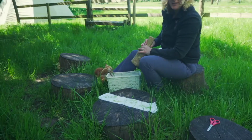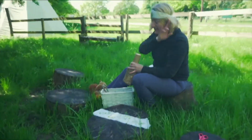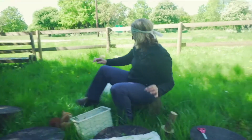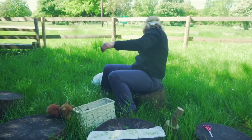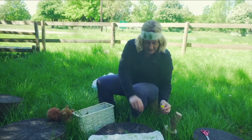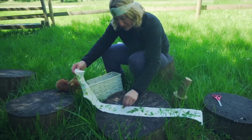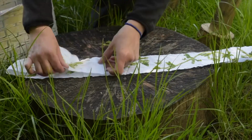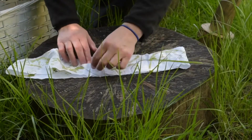Now, you can imagine if we put flowers on there as well, maybe some different coloured petals, they would come up a different colour too. Shall we try it? Oh, just going to get a dandelion. And I'm going to put it at the front. I'm going to pop it right here, like this. Pop that down. Pop that down.